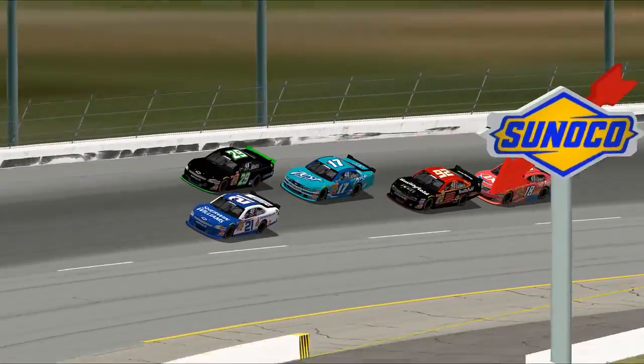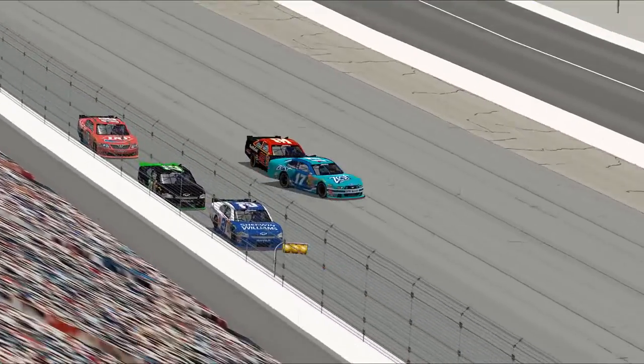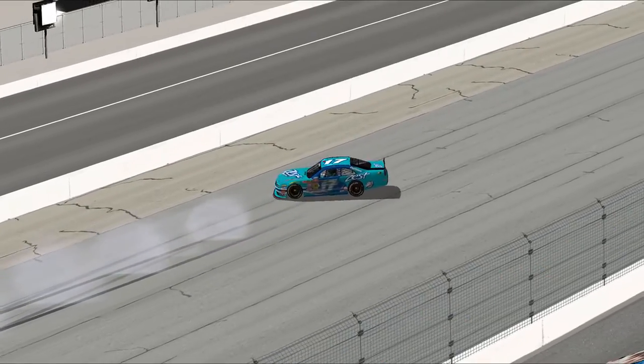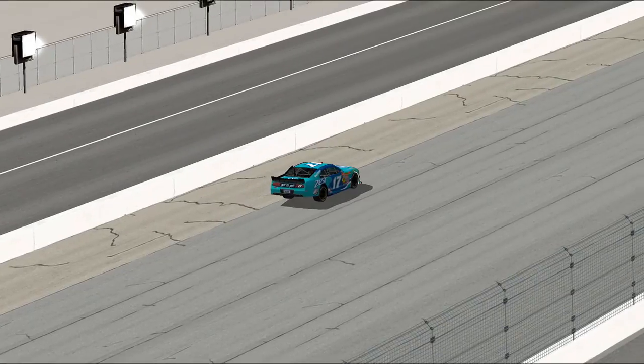Here's a replay of what happened. DeLeo was already getting a good run on the bottom, and the 17 made an aggressive move to try and get past Deaver, who had been holding up the outside line after getting shuffled out. Heavy left side damage for the 17, and perhaps engine damage as well.